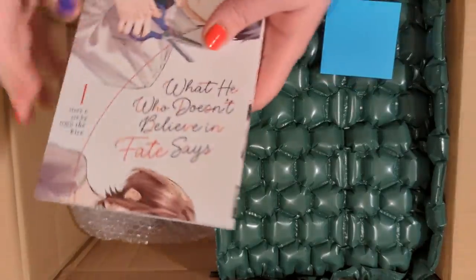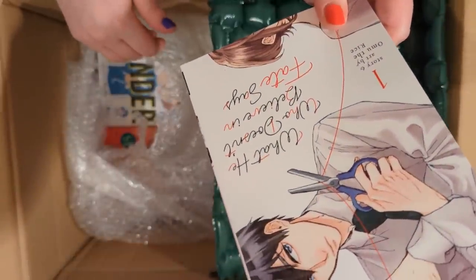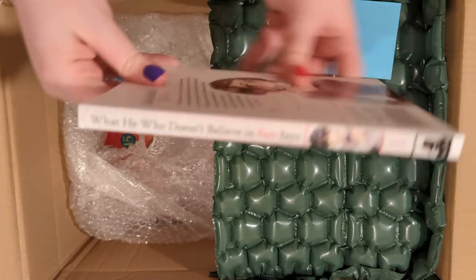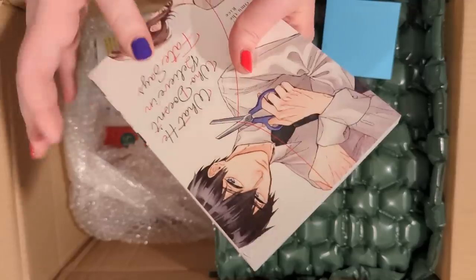Next we have got... Oh, I hated the title on this. It just sounded so dumb. What He Who Doesn't Believe in Fate Says. Is that actually the title? What He Who Doesn't Believe in Fate Says? What is that? Just confuses my brain. I can't understand. What is that trying to say?